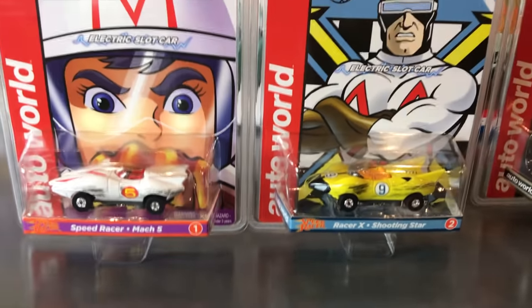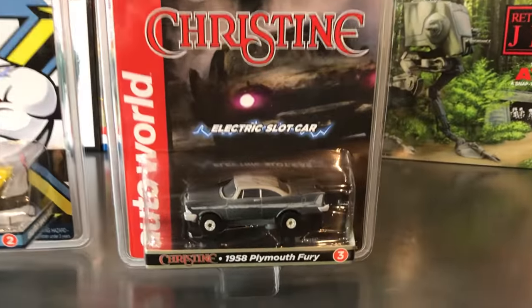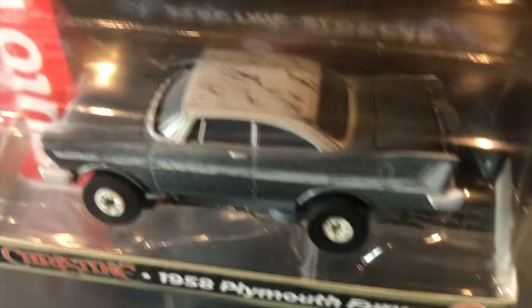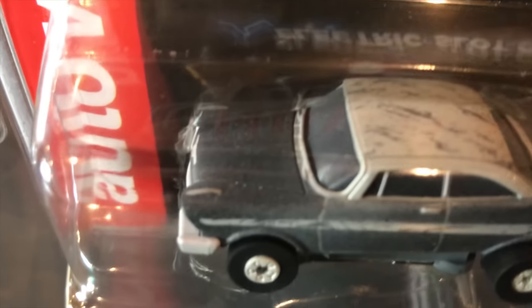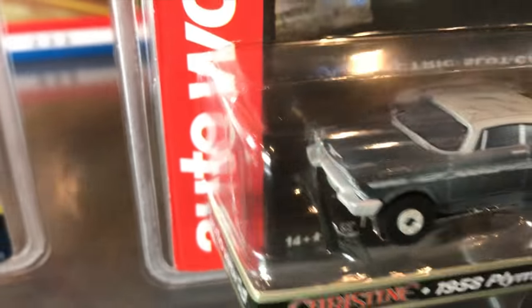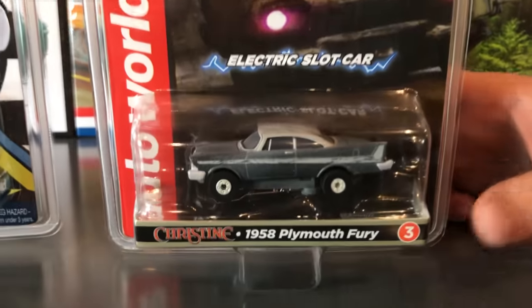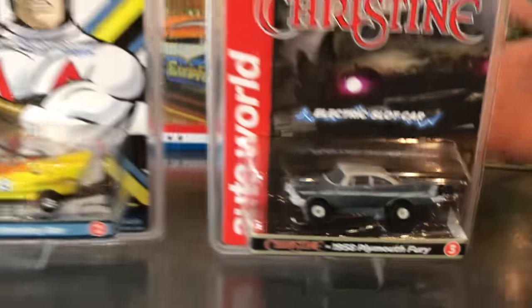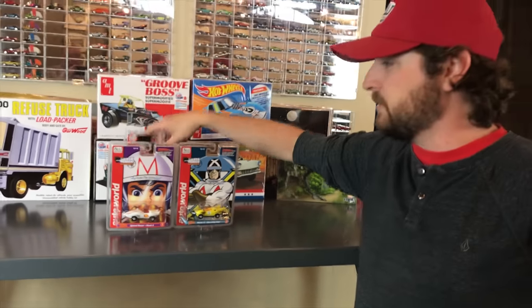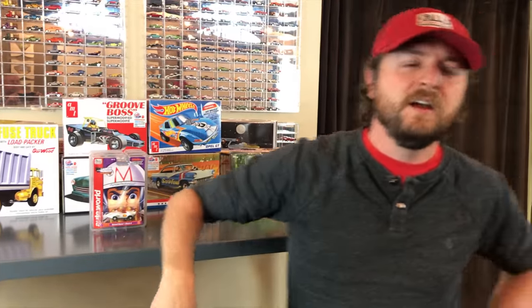So in a similar vein, we also are doing the Burnt Christine Thunderjet car. You guys will remember in the Auto World 1/64th, we did Burnt Christine after the scene where she completely starts on fire and then she comes out smoking, chasing after everybody. So we're bringing it now into the slot cars to match our other Christine releases. A lot of fun with this one. We have a ton of fun with the silver screen cars and with the slot car stuff in general. We have a lot more slot car stuff in the works and coming for you guys.